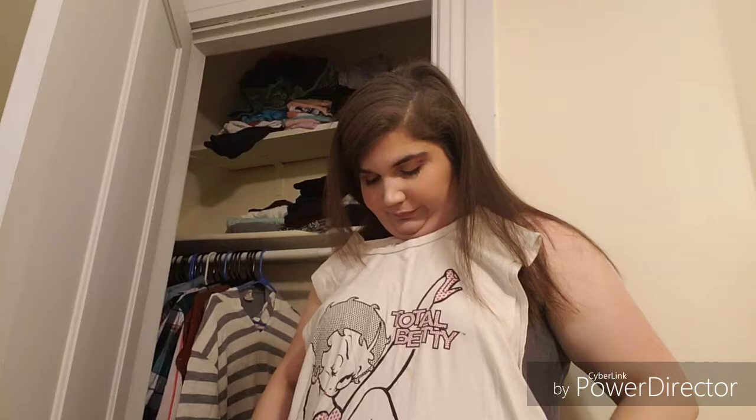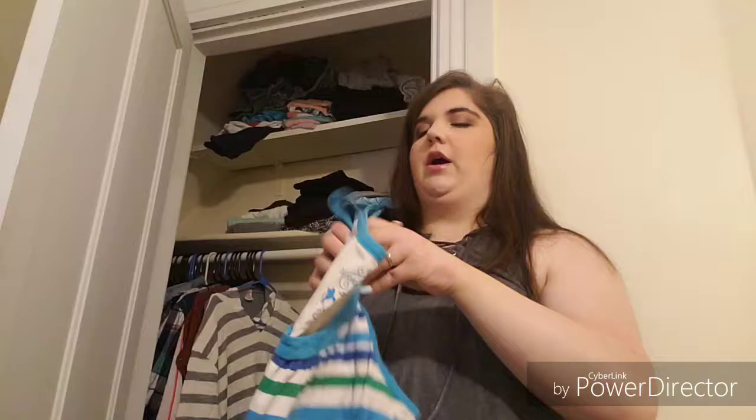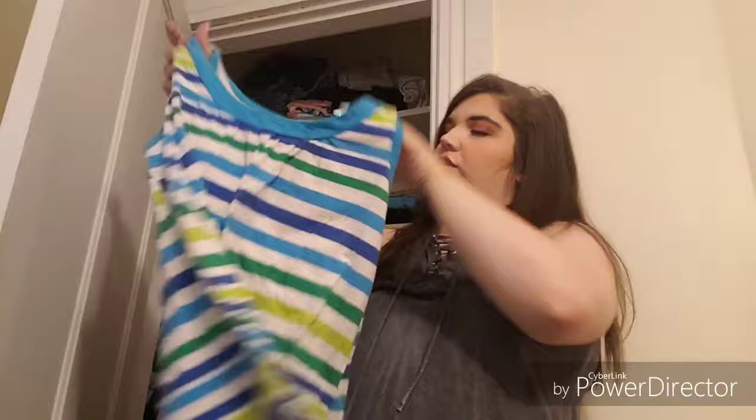So, this is another shirt I got at Universal. It's literally Betty Boop. It's in an XL, so it should fit me right now. Super cute, but it's got some stains on it, so I am going to get rid of it, which is so sad. This is another maternity shirt that I bought when I was pregnant back in 2017. So I'm going to keep this and just put it in the tote. Okay, this one's not going anywhere.